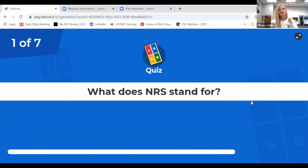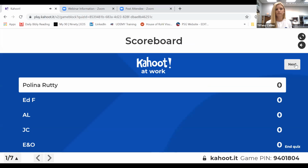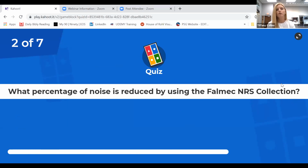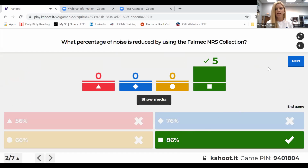So first question, what does NRS stand for? Noise recycling system, noise receiving solution, noise reduction system, or noise reprocessing solution? Noise reduction system. What percentage of noise is reduced by using the Falmec NRS collection? 56, 76, 66, or 86%? The correct answer is 86%.